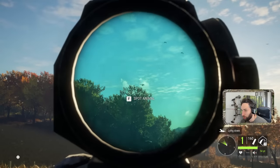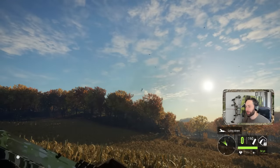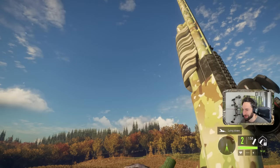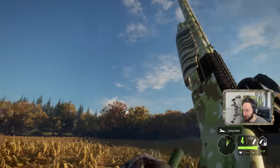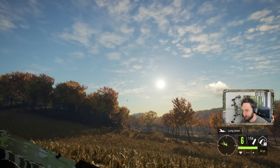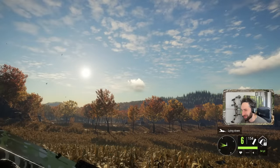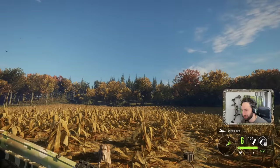Tripled up! Woo! Quadrupled up! 100% right there. Quadrupled up on geese. That was awesome. And that one just piled up right there. Oh, that was perfect. That was beautiful.